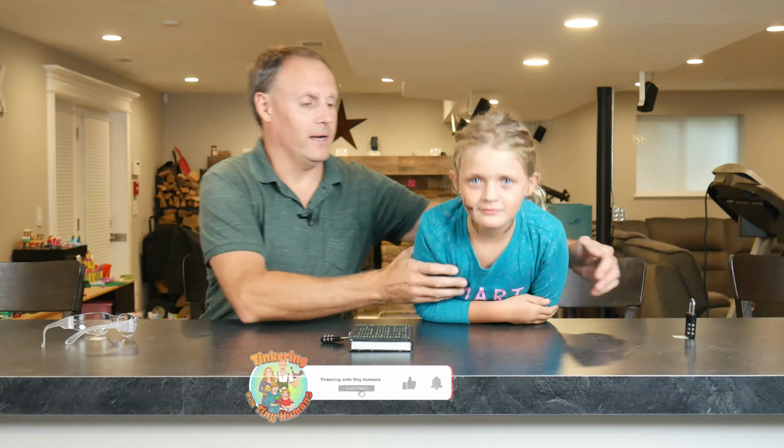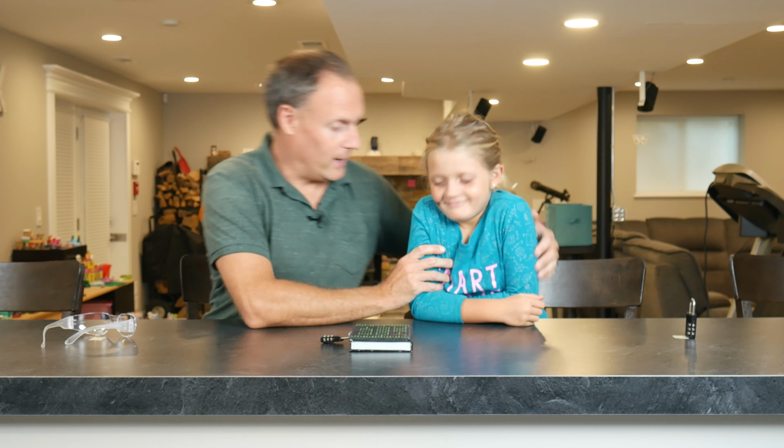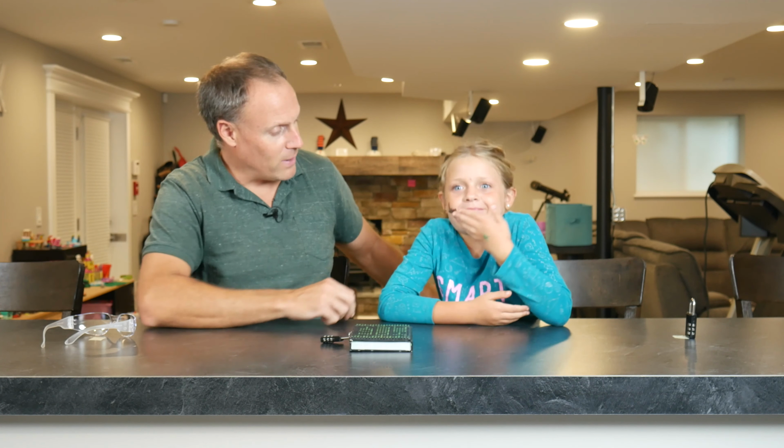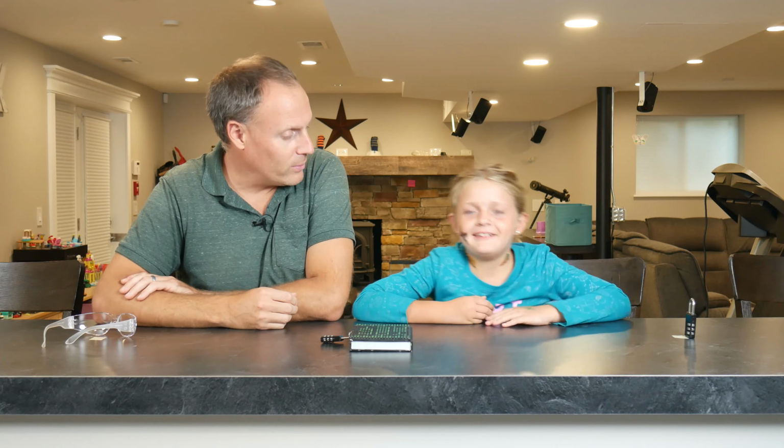We have my tiny human, Elena, here today. And you can see her beautiful face tats that she got from the fall festival. She's a pirate. Yeah, but it's wearing off a little bit.